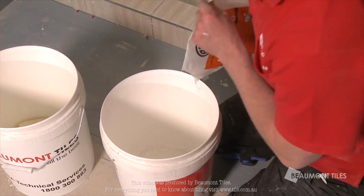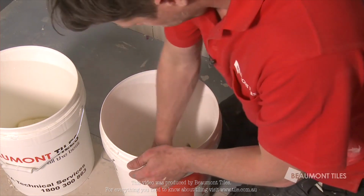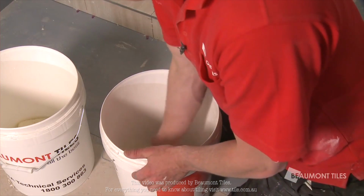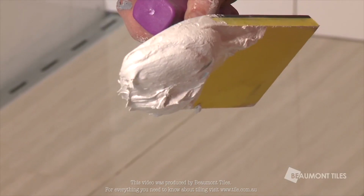Grouting time. You only need a small amount of water when you're mixing grout, because a little bit of grout goes a long way. When you mix it, what we're looking for is the consistency of toothpaste.